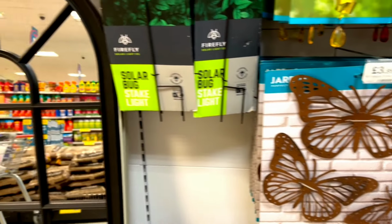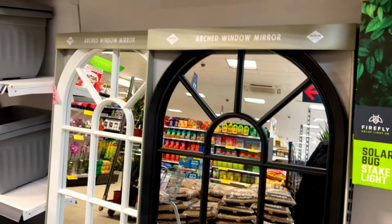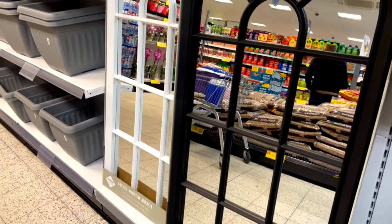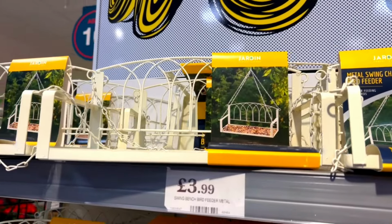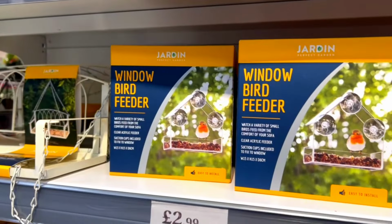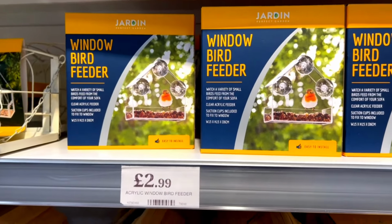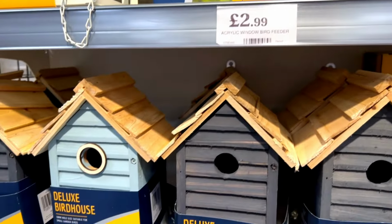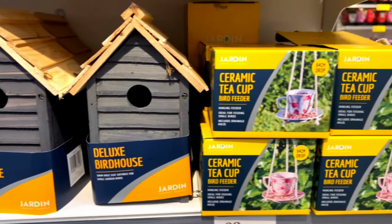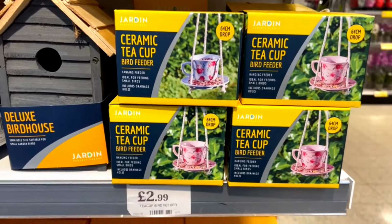And they also have more decoration for your wall in the garden, and I really like these window mirrors. I think that they've been around for some time. Unfortunately, there was no price tag. And if you like looking at birds or feeding birds, they have this window bird feeder which has suction cups on it, and it was only £2.99. And then they also have this wooden birdhouse which was £4.99.